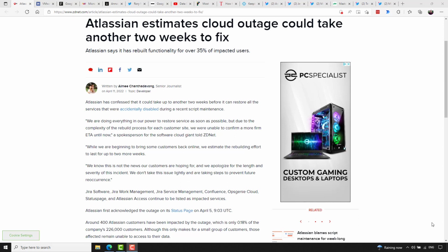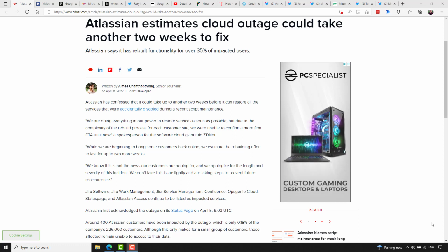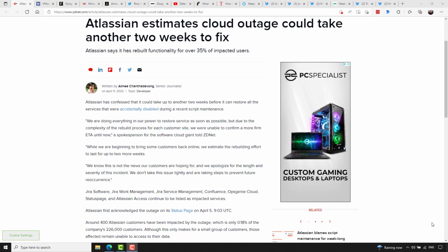So obviously very frustrating for those customers who are currently down from these services, but it sounds like at least when they're rebuilt and brought back up, it should be business as usual.